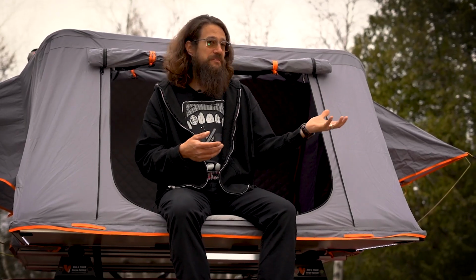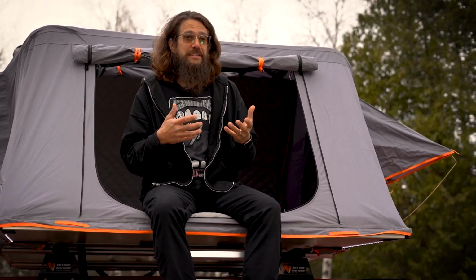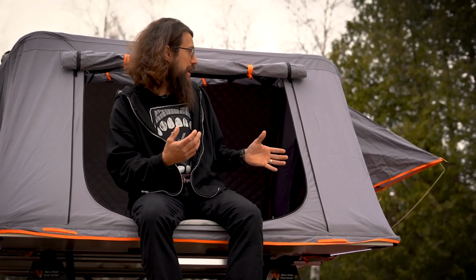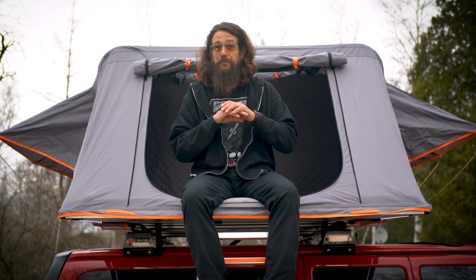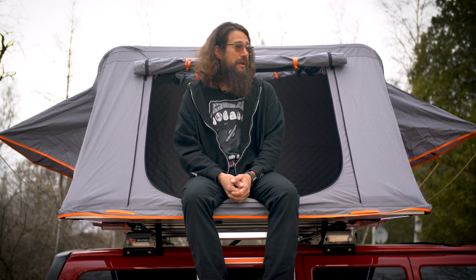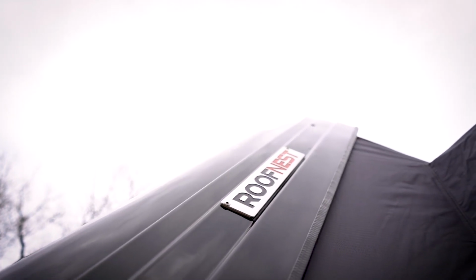But the situation we found ourselves in Florida, we had this nice breeze in the morning, it was fantastic, but at night it got a little windy. So there was a point where I was, again, concerned that this might tip or whatever, but this thing was an absolute rock. I did not worry about it one bit. I fell asleep, didn't lose any sleep over it. So if I had to say one thing, just the gas struts and the thought behind everything that goes into this is absolutely amazing, and I appreciate it 100%.